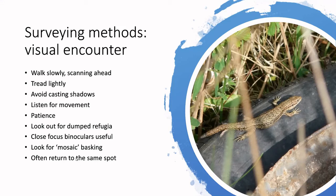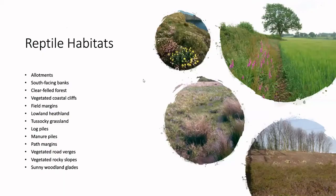And look out for mosaic basking. I'll show you an image of this later on. But reptiles, as we saw, are very hard to spot sometimes. So you just need to be very observant. And you just get better at this as time goes on.